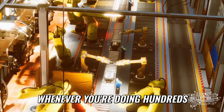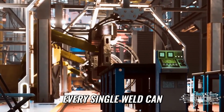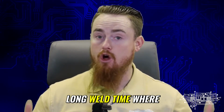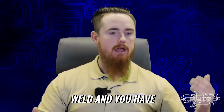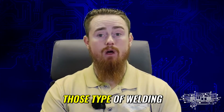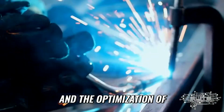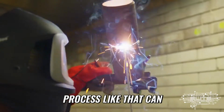Whenever you're doing hundreds of thousands of parts or even tens of thousands of parts, every single weld can make a significant difference on how much the total cost of production is. And if you have long weld time, where maybe it's something like a 5-pass weld and you have to weld a 20-foot long weld, those types of welding processes are people welding on the same thing day in and day out.